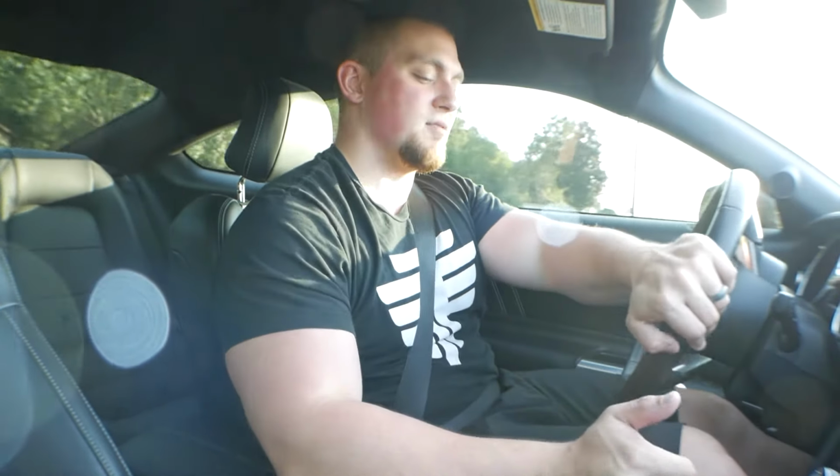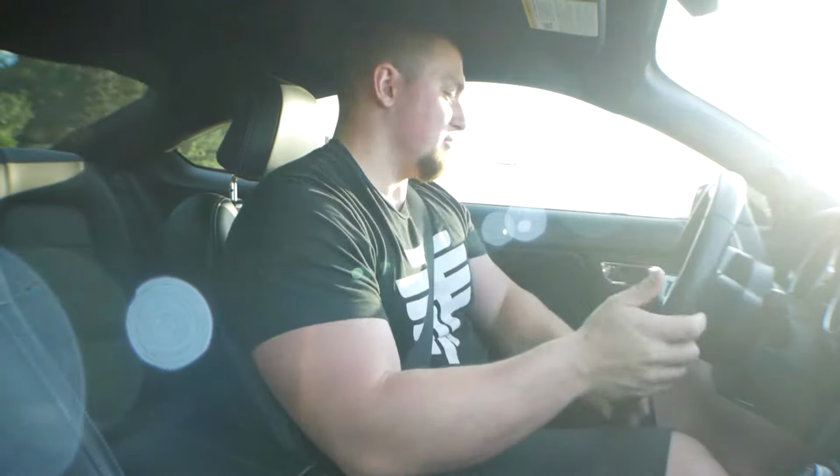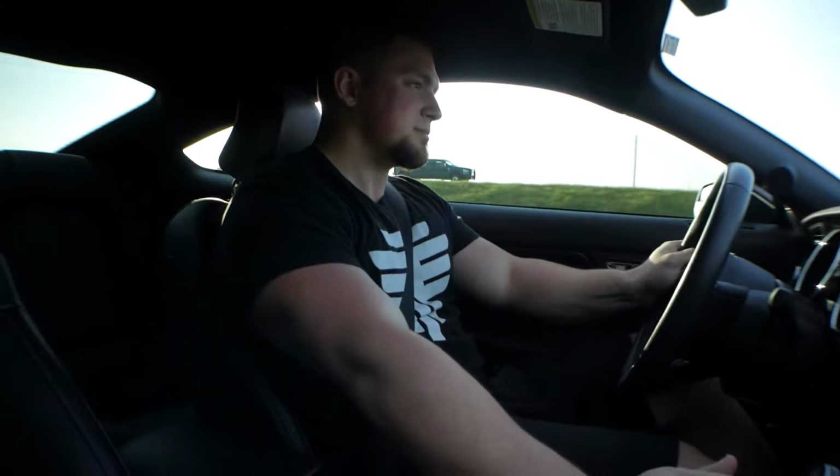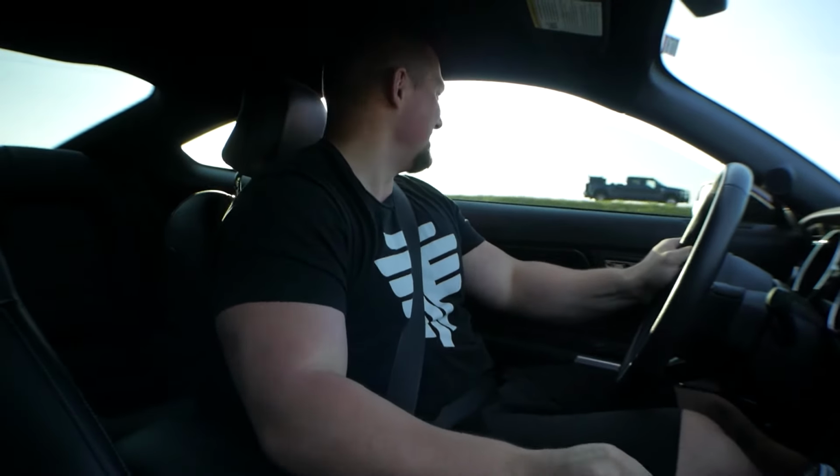Apart from that though, everything else does feel a little bit nicer. Now, obviously you have the nice touchscreen in here, which is great to have. The cooled seats are nice. I have them on right now. But as far as the way it drives, well, I'll show you how it drives. Still drives good. But I mean, it doesn't feel any different. You don't feel like you're in a totally different car.